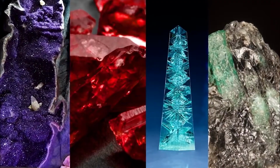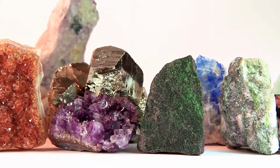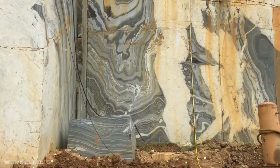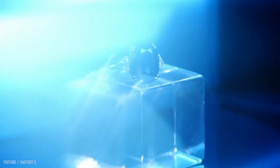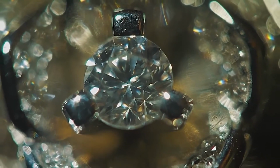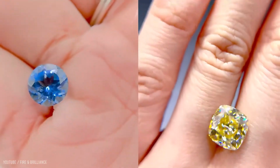Scientifically speaking, a sapphire is a gem variety of corundum. There are two total gem varieties of corundum. The other one is a ruby. They are formed in corundum syenites or granitic pegmatites. Sapphires are the third hardest gem, ranking a 9 on the Mohs scale. A diamond is the hardest, ranking a 10, and moissanite is the second hardest, ranking a 9.5.